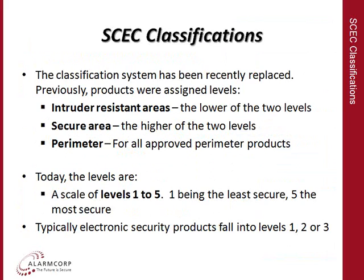Recently, over the last few months, I suppose probably over the last many months, they've decided to change their ratings and their scales. And now there is a scale from level 1 to 5, 1 being the least secure, all the way to 5 as the most secure. For most electronic security products, you'll find that they fall into typically levels 1 or 2. Some of them will go up to level 3.